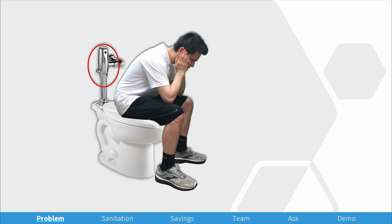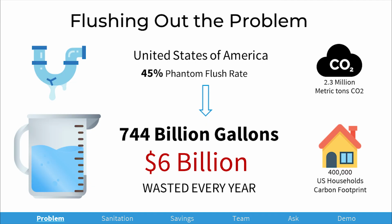This happens because current toilets, or flushometers, use distance sensors to determine when to flush. This can be problematic as the user can move back and forth multiple times within a single use. The leading study on this issue of phantom flushing reveals that toilet water consumption increases by 45% with automatic sensors. This number adds up really quickly. That would mean that in the United States, there are 744 billion gallons of water wasted every year.